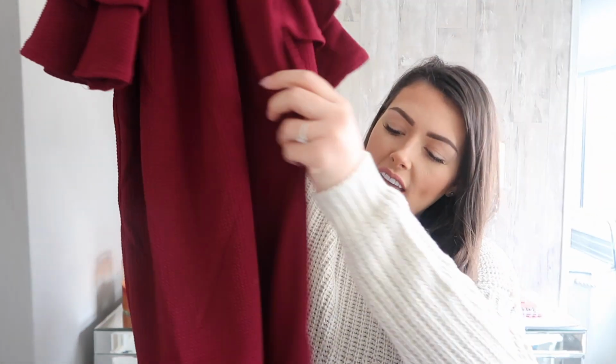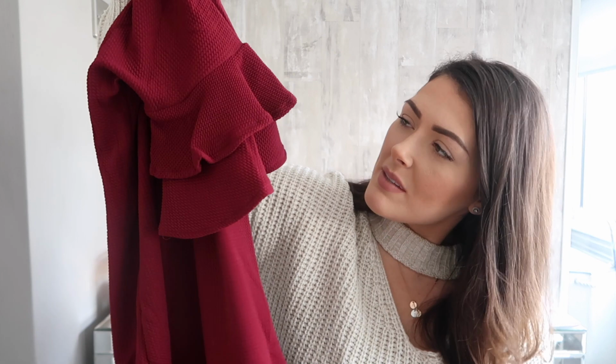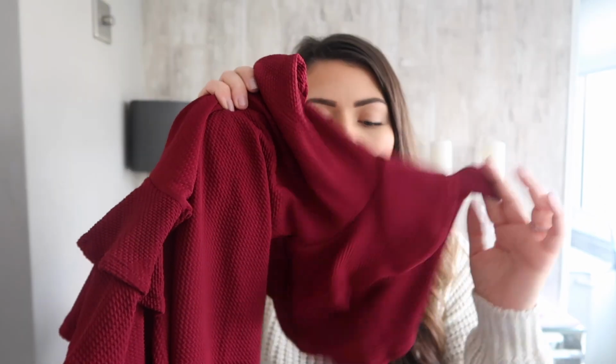And I think this is my last thing. It is this berry coloured dress. You know me, I'm not really into the whole red for this season, but I do like the tones of it. I like the more muted colours, so more like a mulberry or a berry tone is more me. I think this might be showing up really red on camera, but it's actually quite a muted, darker burgundy colour. And I just again love the fact that it's got these lovely layered frilly sleeves.